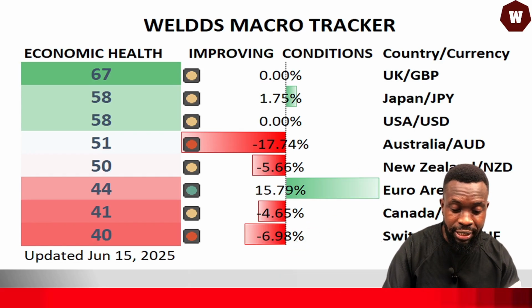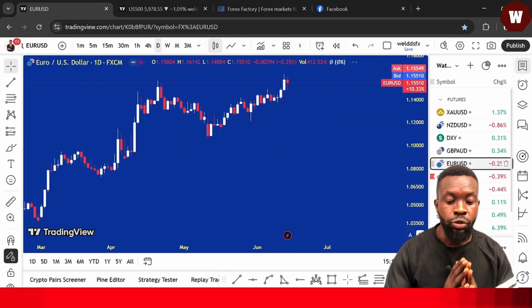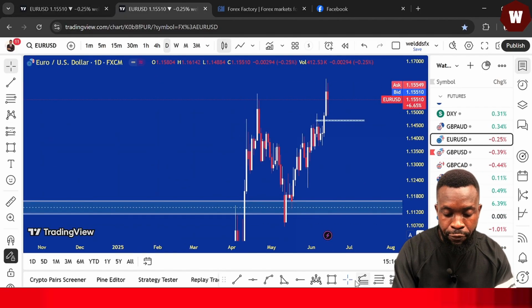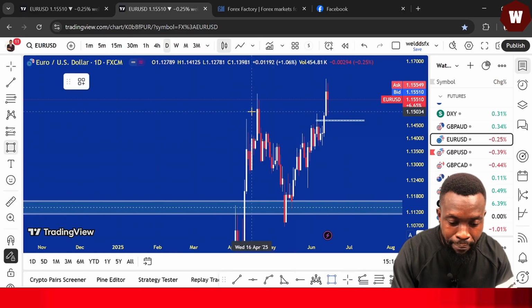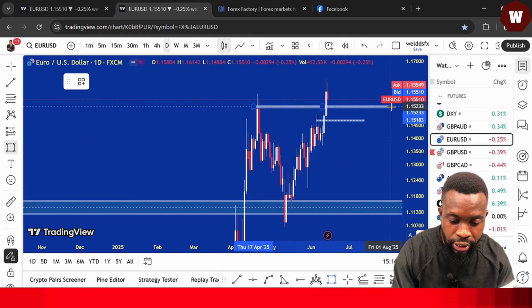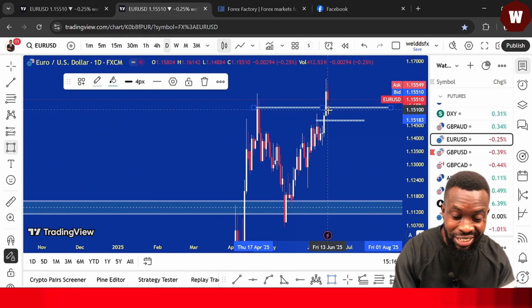I just want to keep this thing as simple as possible. Look at euro US dollar. It is obviously a buy setup. Let's see. If you take your rectangle and mark around this level, you can see that euro USD has broken this level that I am marking right now, and it has come back to retest.